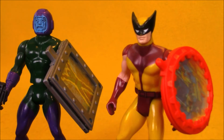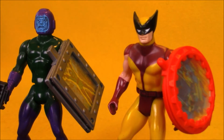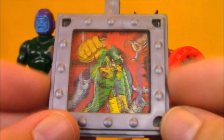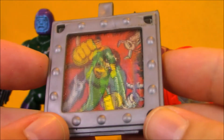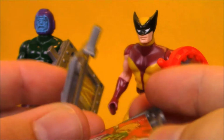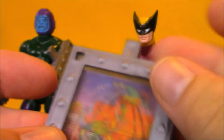Does anybody remember Marvel's Secret Wars? Well, I happened to pick up 3 shield accessories for these guys. They came with lenticular shields. The silver ones are bad guys, the red ones are good guys, or orange. And each one has multiple cardboard inserts originally. And if you can find them with at least one insert, that's pretty exciting. This one happens to be Doc Ock.